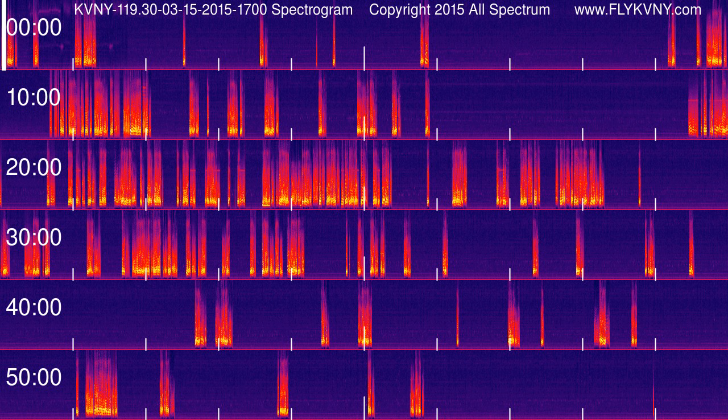Van Nuys Tower, Flexjet 570 inbound ILS 16 right. Flexjet 570, Van Nuys runway 16 right, clear to land, wind 260 at 11. 16 right, clear to land, 570. Ready to Fox Trot, contact ground point 7, welcome out.